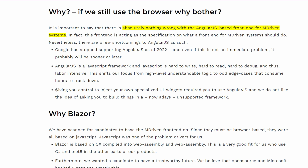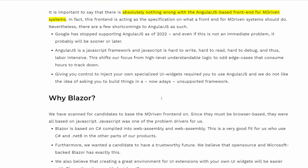We also want an environment where it should be easy for you to inject your own specialized UI widgets. We did require you to use AngularJS, and we don't like the idea of asking you to build things in a nowadays unsupported framework.